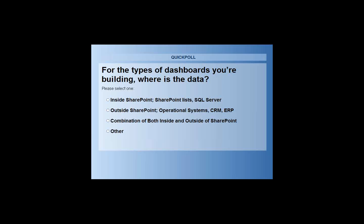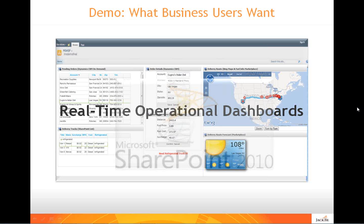Where's the data? Are you using mostly information that's within SharePoint, things like SharePoint lists, your SQL Server? Are you using information that's outside, as we talked about before? It could be anything from operational systems to CRMs to ERPs and social media. And if you're in line with most of our customers, it's really a combination of both. And that combination of both, as many of you can attest to, is a lot of work to do, and it's not as easy as many of us would think. Whenever you're crossing multiple systems, you're crossing security boundaries, you have to deal with single sign-on. To make that a seamless experience so that you have this beautiful dashboard in front of you is quite an effort. Okay, so let's close this out and see what we have.